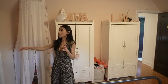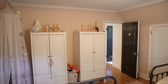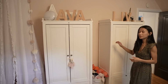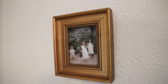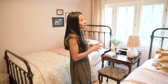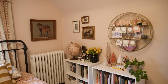Their closets are kind of an odd size, so it's really low. So we got these 2 closets from IKEA, and it works for now, but when they get older, I'm guessing we'll do some type of built-in in here, but for now it works. My daughters are like little old souls. I like to say they love going antique shopping with me. They love it when I find things on Facebook Marketplace for them. So some of the artwork pieces are from Facebook Marketplace or from antique stores.